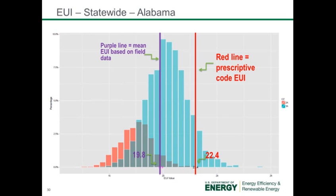In other words, what you see on the screen is the data for the full set of 3,000 building models built for Alabama. However, they have been adjusted such that the area under the curve, or the sum of your vertical bars, is still 100%. And then the purple line shows the mean EUI based on the field data, again, simulated. What we can see is that on average in the state of Alabama, this follows what we saw for climate zone 2A and 3A: statewide, on average, homes built in Alabama are consuming less energy than a home built completely to prescriptive code requirements would consume.